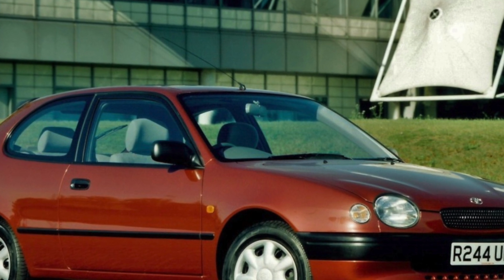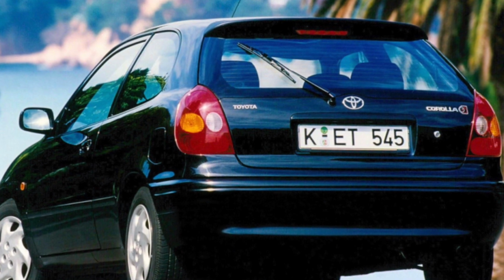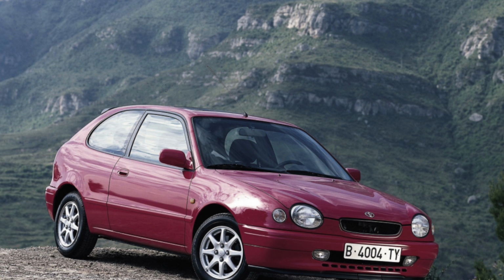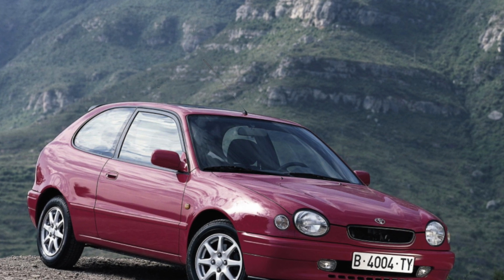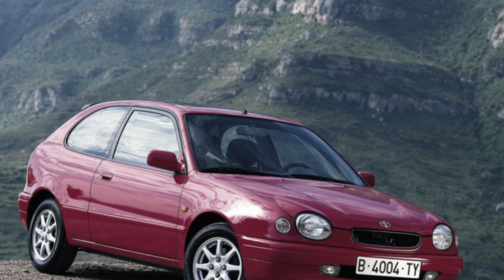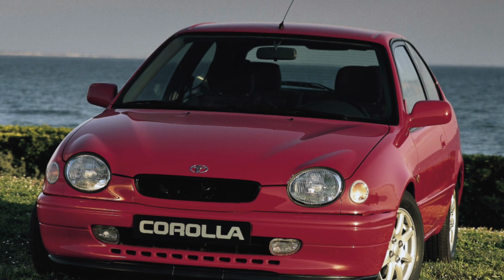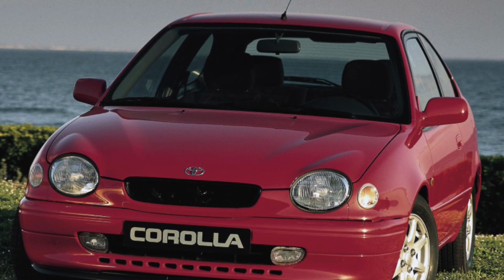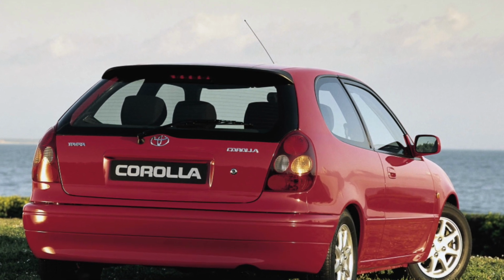Corolla E11 was provided with 4 body options: 3-door hatchback, 5-door station wagon, 4-door sedan, and 5-door liftback. Officially, it was the last 2 modifications that were most often imported. As a rule, versions sold by domestic dealers are well equipped. In addition to the central lock, power steering, and driver's airbag, there is also air conditioning, an immobilizer, power windows, and electrically adjustable exterior mirrors.